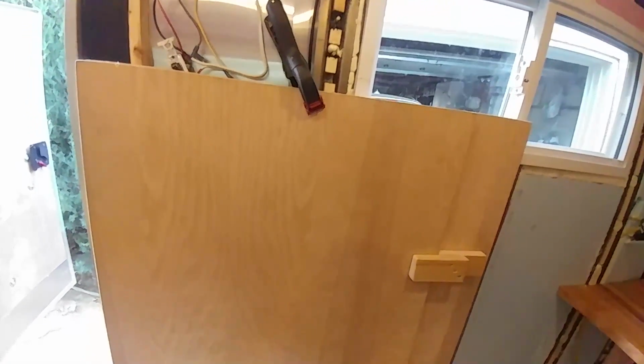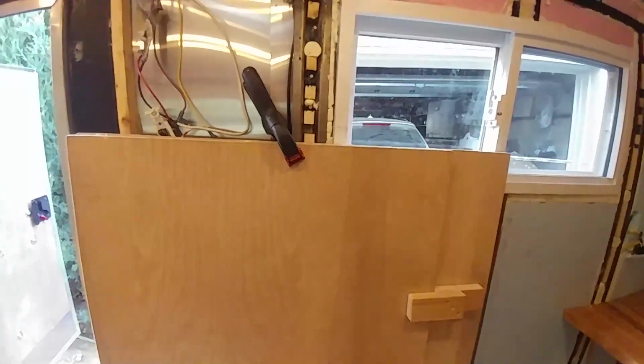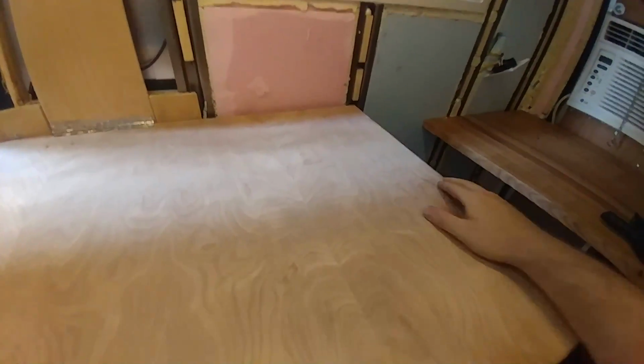So I'll show you how this works. I'm still just clamping this temporarily. I'll need to put a proper latch or something. Right now it's in kitchen mode where you can access and walk through. I'll put it into desk mode now. It's in desk mode now. You can see I'm comfortably sitting on the bed, and I've got a relatively large desk.